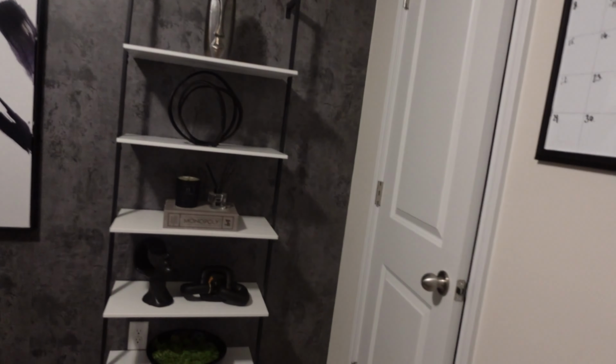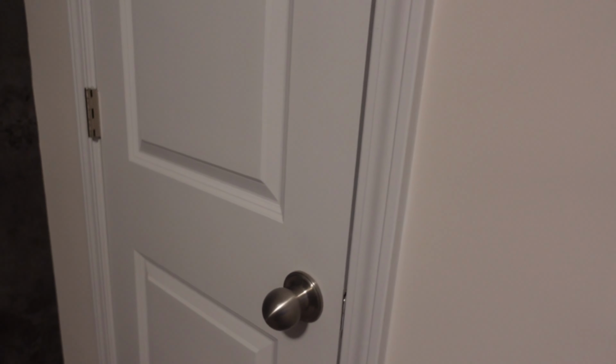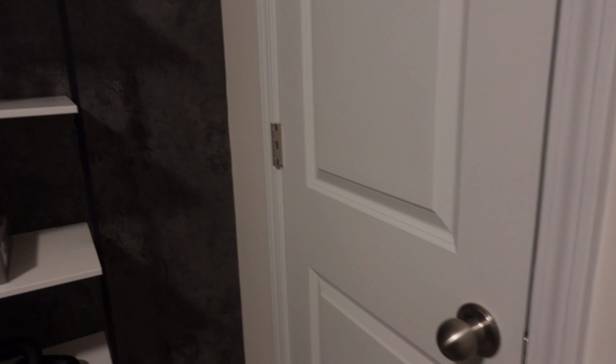Alrighty, on this side we have a closet. I just use this for storage and stuff. Once I get some file folders and file storage and all that other stuff, it'll go in there. Out of the way, I kind of want the room to stay aesthetically pleasing, and anything storage related can go in here.